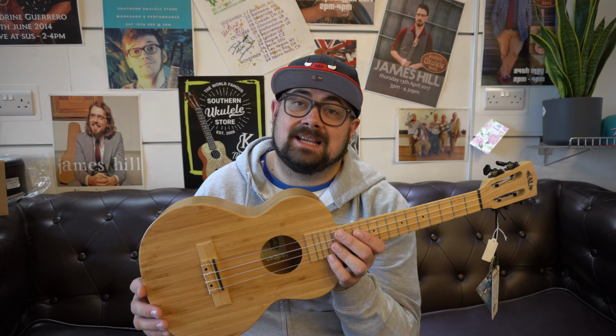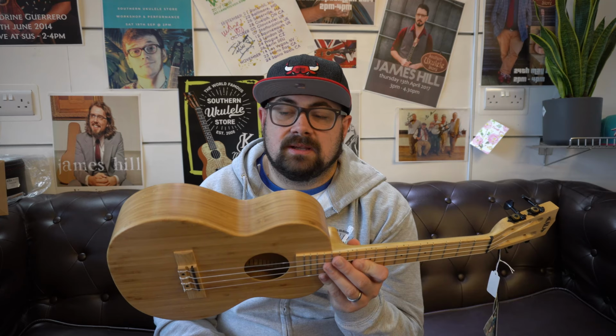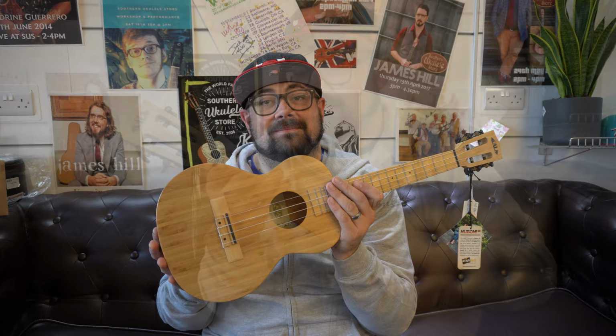It's a really nice sounding ukulele. Not everyone's going to be into the bamboo thing, but being a more sustainable wood, it's good to see that somebody's made it into an instrument that feels deluxe for its price. I'm very, very excited about this uke. Can't stop raving about them to people. It's a good ukulele, this one. This is the bamboo tenor. Let's give it a play.